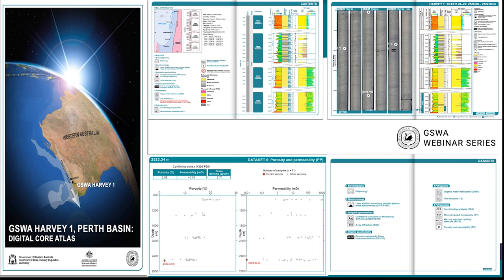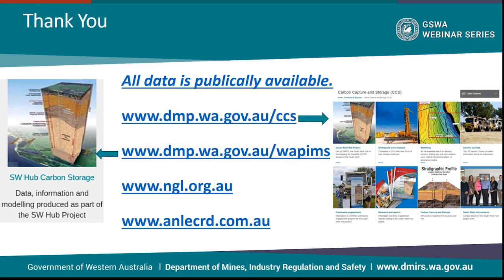Recently, the Geological Survey of Western Australia released the Harvey 1, 2, 3 and 4 digital core atlases. The atlases contain high-resolution photos of the Harvey cores with interactive display of analysis results at icons located on the core photos. These products can be downloaded for free from the online WAPIMS database. We are very open with our information, which is all publicly available. Details can be found on any of these websites.